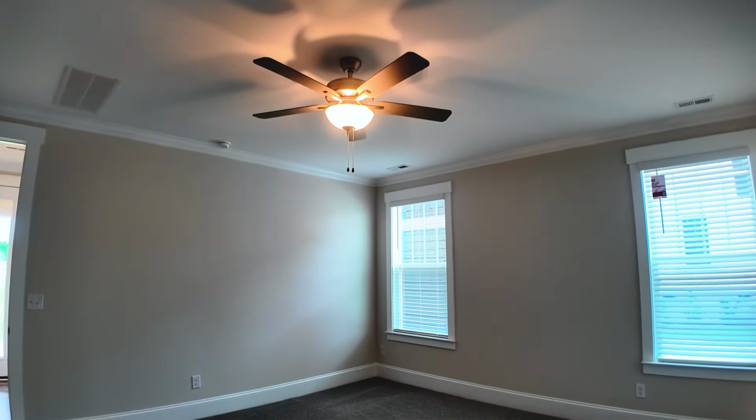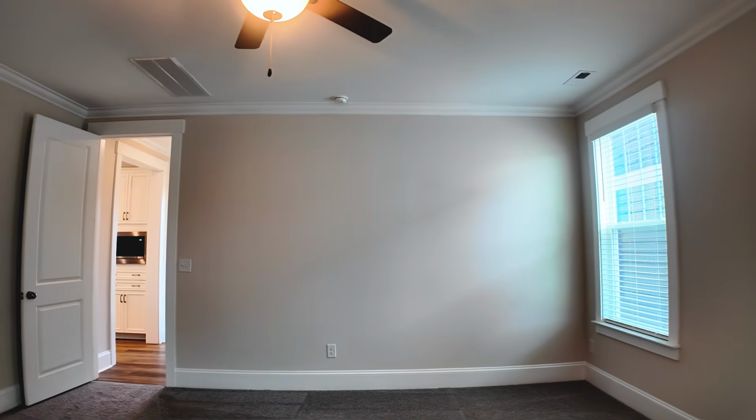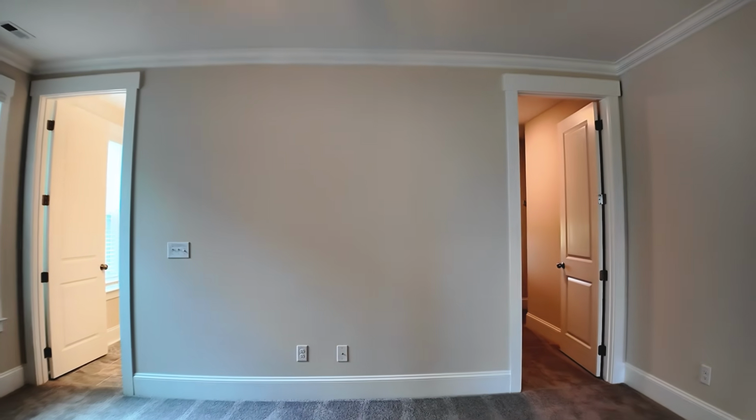But nice size room. I mean, highest and best use would be on this wall right here to put your bed, a couple of pieces of furniture, or you could flip it around and do it on this side. If you do have more than a king size bed, I would do the first option because this wall is obviously a little bit smaller.